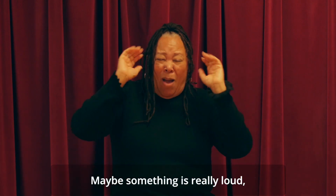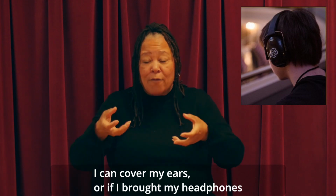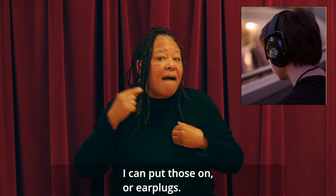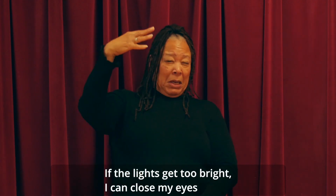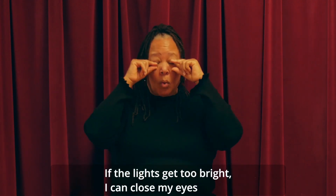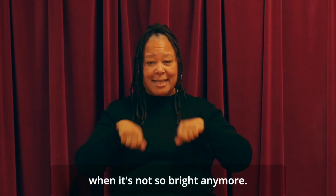Maybe something is really loud. I can cover my ears, or if I brought my headphones, I can put those on, or earplugs. If the lights get too bright, I can close my eyes or cover them and take my hands down when it's not so bright anymore.